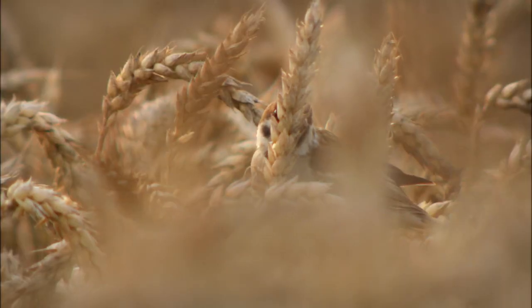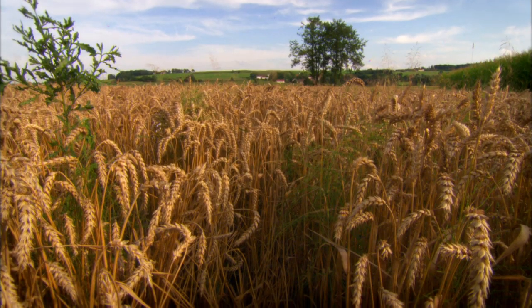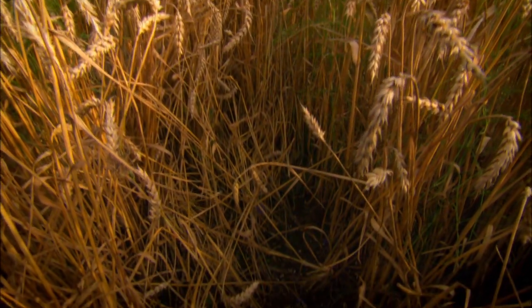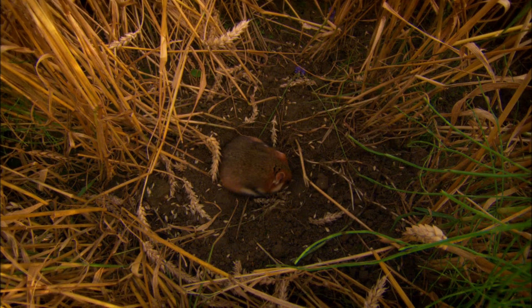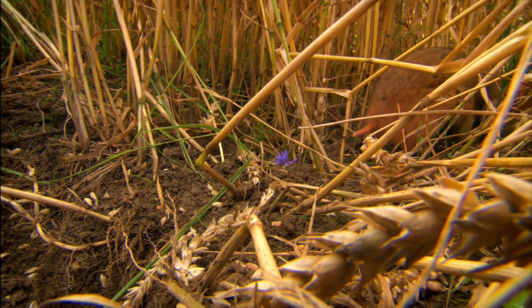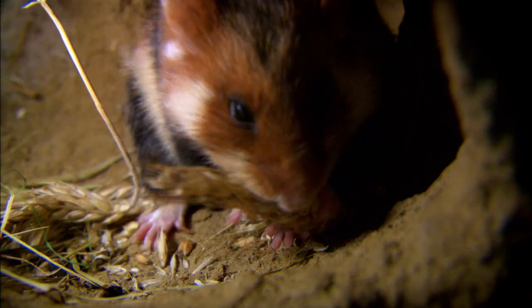A single tree sparrow can eat a kilogram of grain seeds per year. However, as he eats even more weed seeds and pest insects, he makes himself quite useful. And the field hamster, once regarded as a serial pest and rigorously hunted, has been fighting for survival for a long time. And nowhere does it make its negative impact on yields more noticeable.